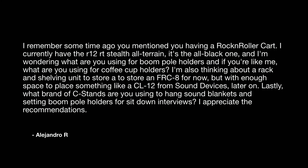So, all right. Lastly, what brand of C-stands are you using to hang sound blankets and setting boom pole holders for sit-down interviews? All right. I use the Impact. Most of them are Impact C-stands. I have a series of them. I do have a couple of Kupos as well, K-U-P-O. But Impact is the main one I'm using, and those are sold at B&H.